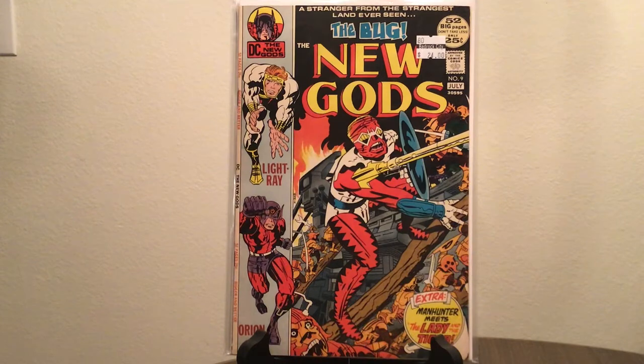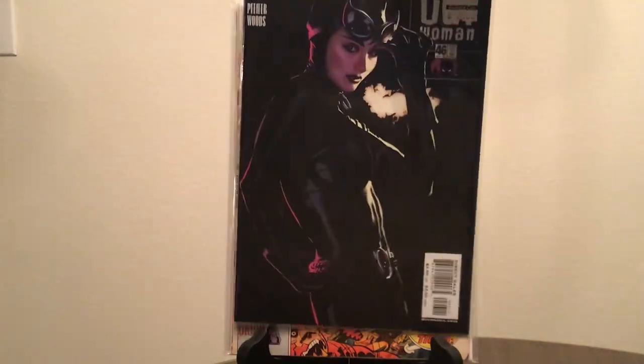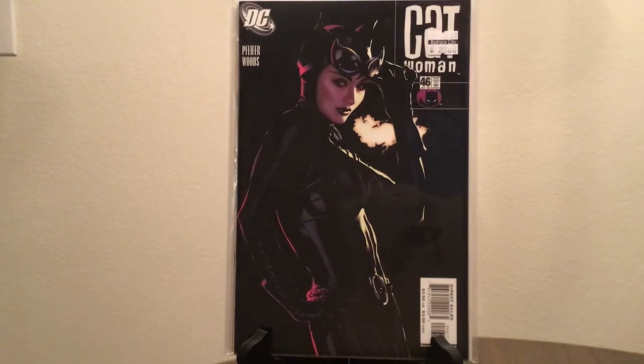Right. Moving on back to some more relatively recent stuff. This stuff is from over 10 years ago, but you know what I mean. Got some Adam Hughes Catwoman. Really wish I'd gotten all these when they first came out, but oh well. I was buying comics back then, but I wasn't buying a whole lot of them. So anyway, we got Catwoman #46.